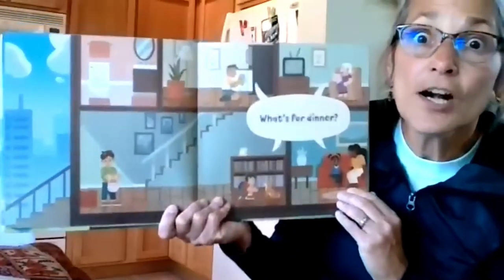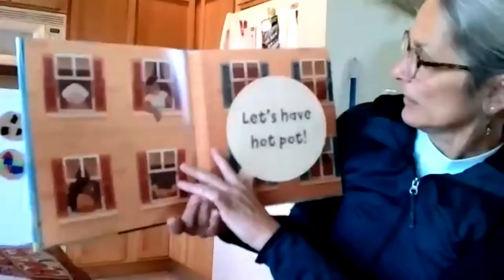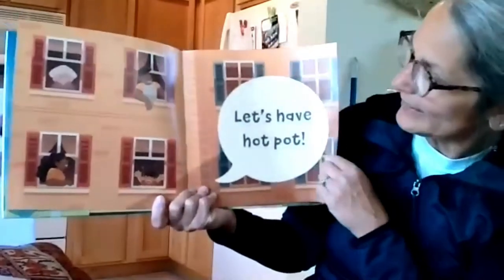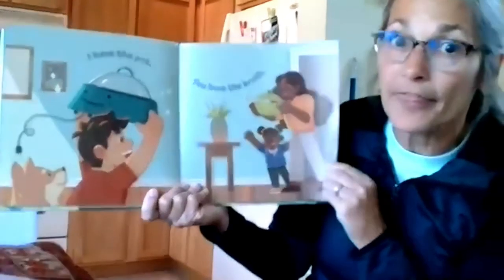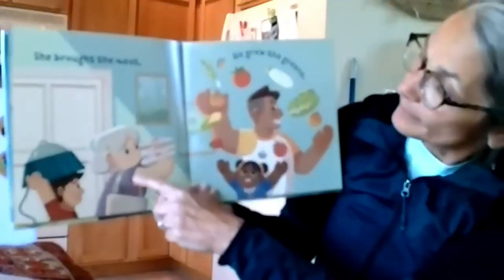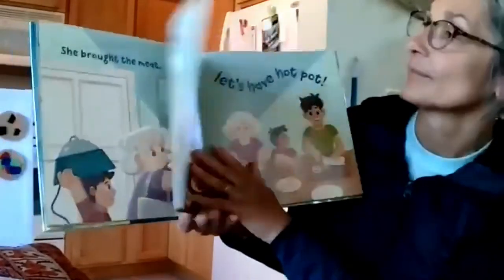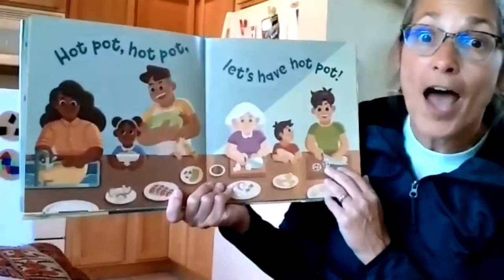What's for dinner? Let's have hot pot. Yay. Looks like everybody's excited. I have the pot. You have the broth. She brought the meat. He grew the greens. Hot pot, hot pot, let's have hot pot.